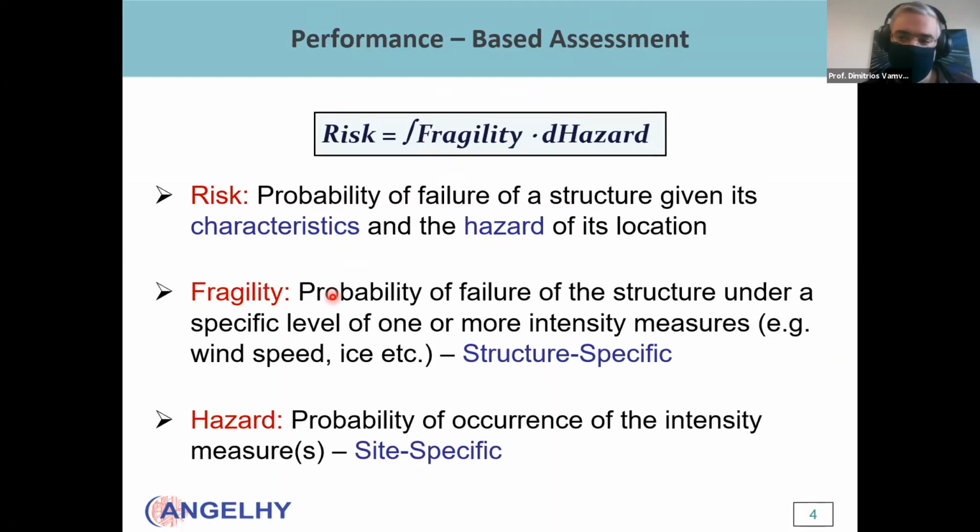And you also need to account for multiple scenarios of different probabilities of wind and types of wind and ice all together in different directions, acting on the structure itself. And the hazard is pretty much how often those hazard scenarios will occur. So put them all together, you get your risk. It's easier than it looks because in reality, you never really integrate. You just sum over a lot of scenarios.